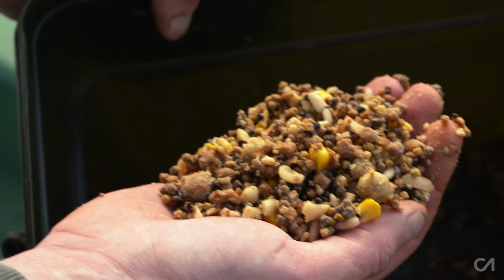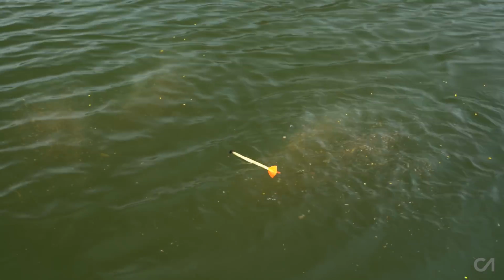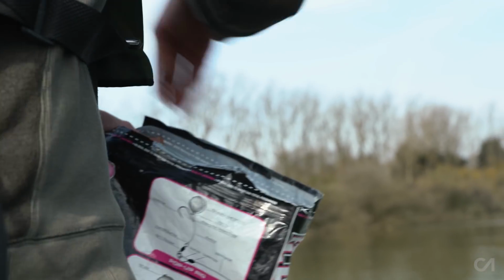I've just put half a mix of some bits and pieces straight on the float. Like last night I was just fishing, scattering the boilies and single hook baits around it, but I thought maybe with a lot more small stuff in there, it's going to really cloud up and attract the other fish. But as well as that, I'm still going to spread probably a few kilos around this zone. Well, I've already put about 1.5 kilos out.